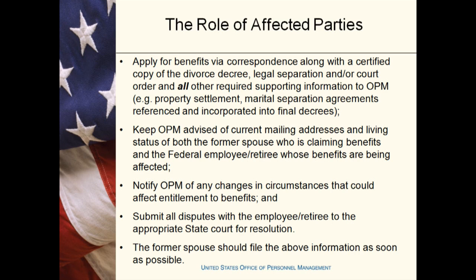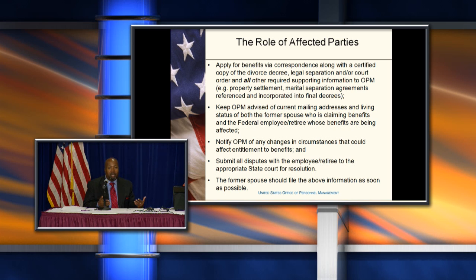Now that's what OPM is responsible for, but the affected parties also have some responsibility. To summarize all of this particular slide, the most important thing for the parties that are involved is to keep OPM informed. If there are new orders that come in, keep us informed. Submit the new orders. If there are changes in address, keep us informed. As we mentioned a little earlier, we're putting in place some things where we can find them, but it's much easier if the parties involved would just let us know: I've moved, I've changed my address. So they do need to submit anything new, any changes to us. And as Shania has already said, we process them in the order that they are received. And they should certainly do all of this as soon as possible.